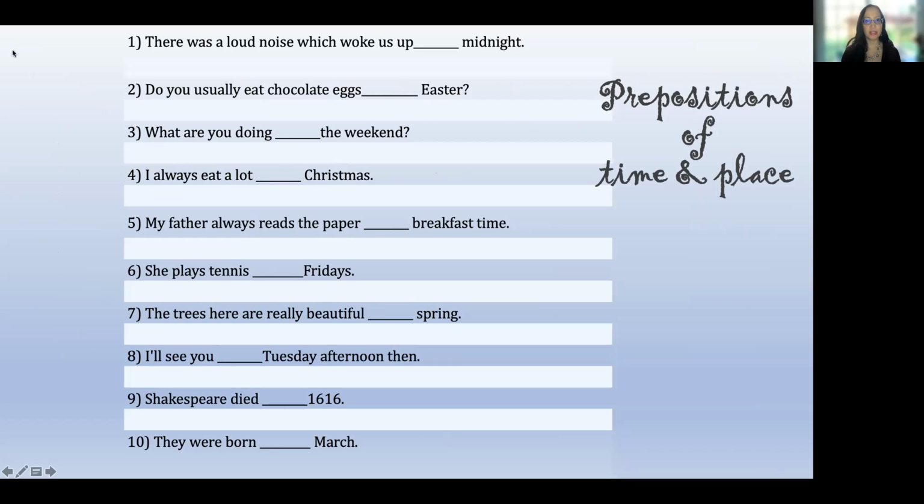There was a loud noise which woke us up blank midnight, which are the 3 prepositions of time and place, in, on, or at. Now remember, just use each word and then it'll start making more sense to you. So which one is this one? Number 1, at midnight. Okay, let's repeat. There was a loud noise which woke us up at midnight. Okay, at 12 o'clock, at 1 p.m. Okay.